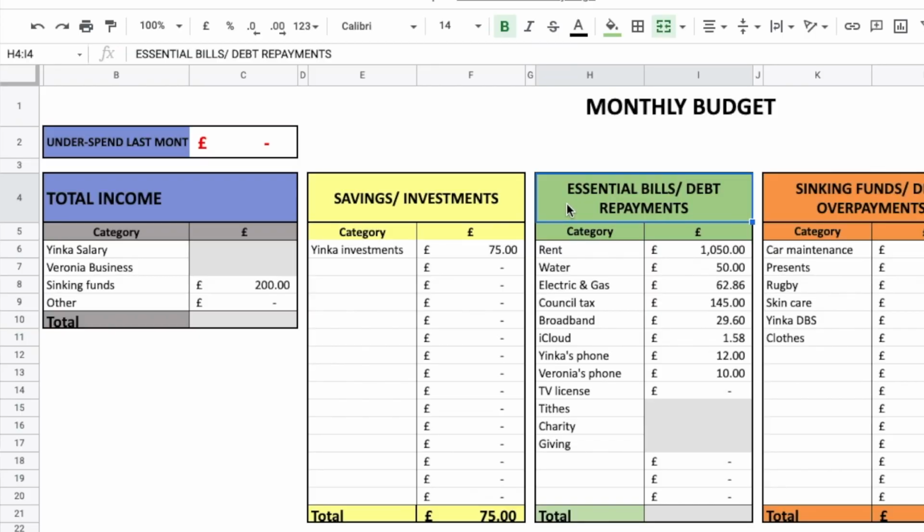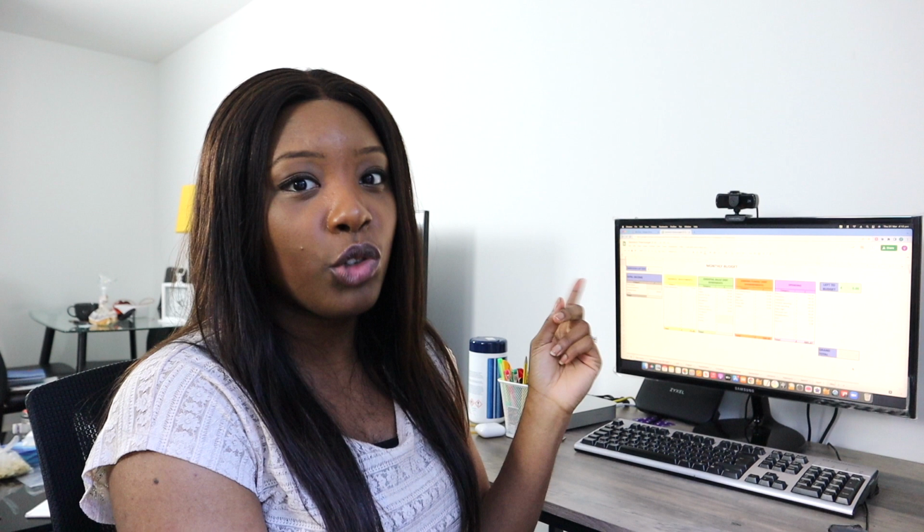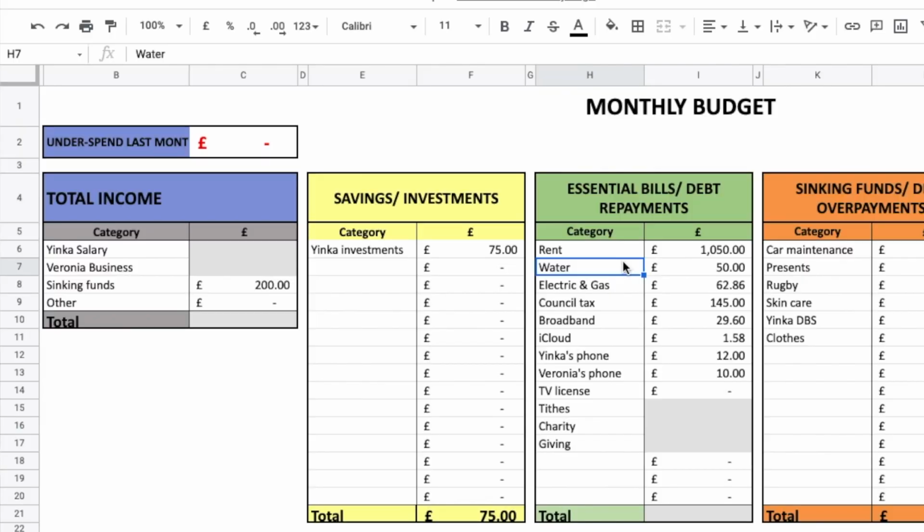In terms of our essential bills, they haven't necessarily changed yet. You can see that we're still paying £1,050 towards rent, £50 towards water, although I think that's going to be changing. We did get a letter through. I just need to double check how much exactly we're going to be paying, but I think it's going to be slightly less than what we're paying now, which is obviously a plus. Then we're also paying £62.86 for electricity and gas. Again, that is definitely going to change, but we haven't been told how much, so at the moment, £62.86 is what we've got until they tell us otherwise.